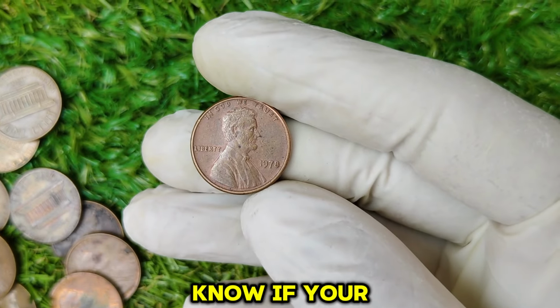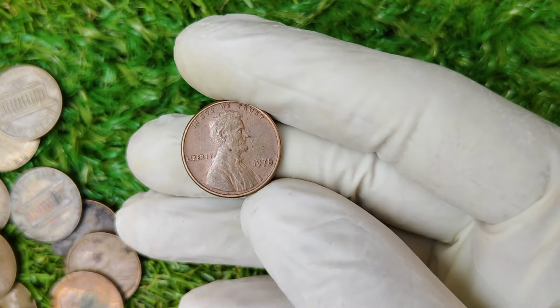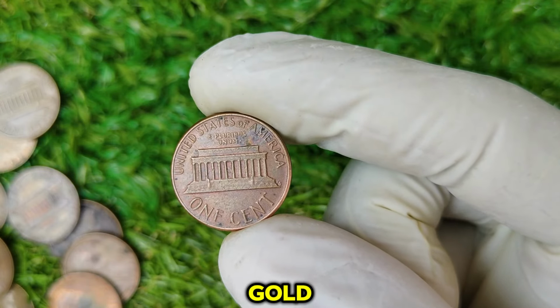But to really know if your penny is worth the big bucks, you'll need to have it graded by a professional grading service like PCGS or NGC. They will assess the coin's exact grade and let you know if you've struck coin collecting gold.